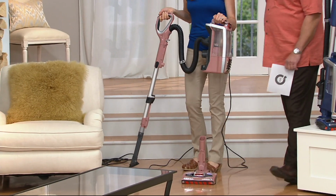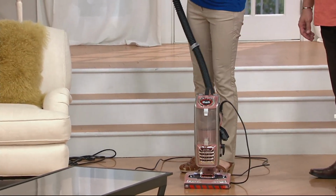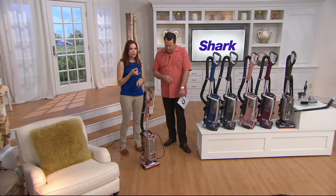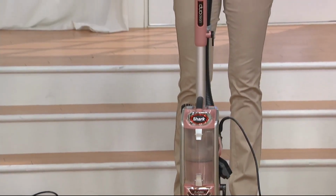But the great thing is it's just the pod. I'm not having to carry the whole vacuum up and down the stairs. And then I have the wonderful built-in extension, all of the onboard tools. But David, the story is, as we were saying earlier, that DuoClean that we were just talking about really kind of cleans all your floors without having to change anything. Of course. Right? But the powered lift away, like, what is that?